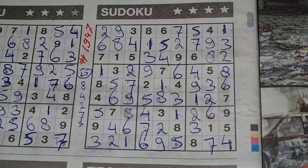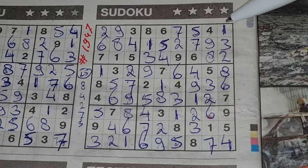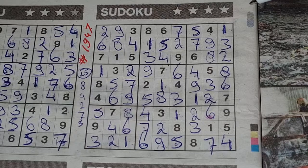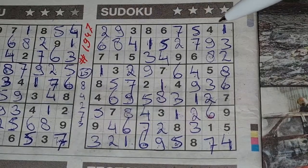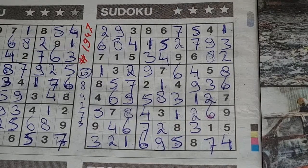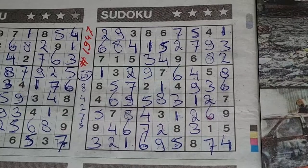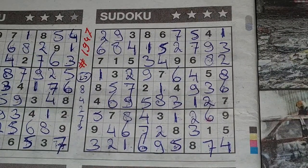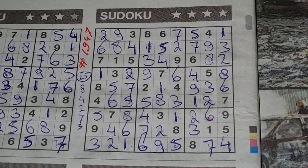Finish in 11 minutes. Wow. For a 4 stars. Is this really a 4 stars? I do not think so. This is not a 4 stars Sudoku. A 4 star Sudoku, I need more than 30 minutes. Publisher, yes, more than 30 minutes I need to solve. And this is, well, is it simple? Yeah, simple to solve. So if I can solve it, you can solve it.